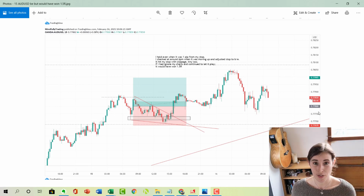To give you the very brief overview of this trade, it pulled back for quite a while and it came literally 1 pip away from my stop. But my stop held and I was still in the trade. It then started to turn around and pick back up, and at this point I was doing a really bad practice of looking at my trade every now and again to see how it was going.